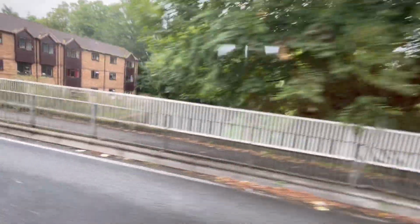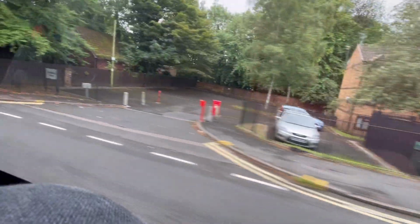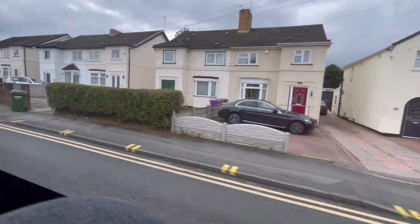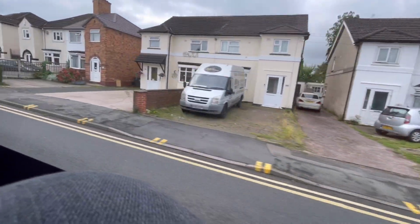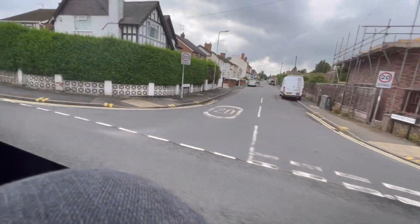And so anyway, here we go. We are now on our way towards Wolverhampton City Centre on the number 5. So we're on our way to Wolverhampton on the 5 route.